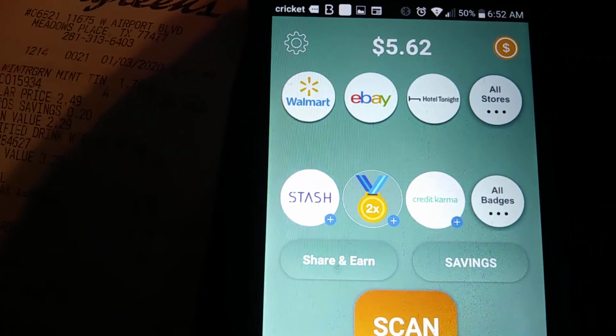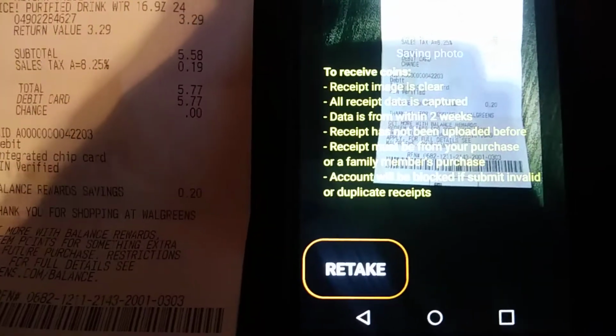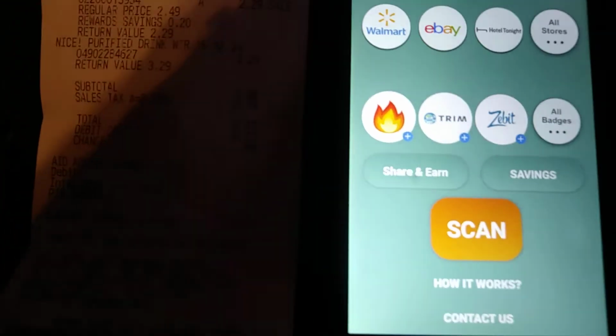The next app, this one, Coin Out. You see here, same thing. I have $5.62 in this one. All you're doing is scanning it. So you're gonna push the scan button right here. Same thing, just take a picture of the receipt. Just like that. And this, all you do is submit it. It does its work, and it'll show you at the bottom how much you made. Just like that, I made 2 cents on that receipt. Doesn't matter. So far we've already made 7 cents.